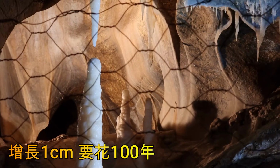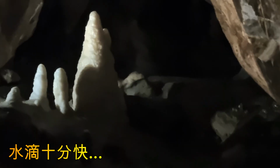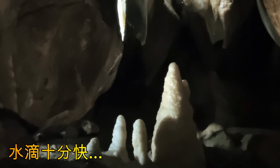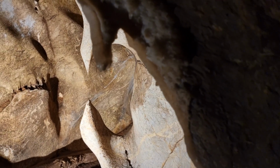So this whole area down here is the field. You've got one orange formation. Dollhouse just in there.